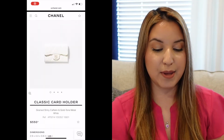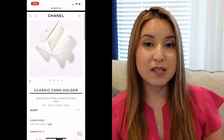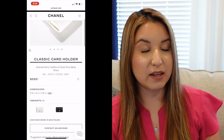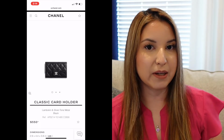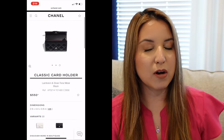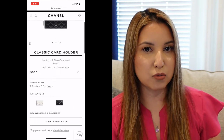First off, I have a classic card holder. This is actually a piece that I have seen in store at Chanel and I really do like. However, I'm someone that likes to keep my key fob along with my cash and cards, and my key fob in here kind of stresses the closure, but this is still a wallet that I really do like and I'm a fan of. So I'm comfortable enough putting my key fob aside and just having this for cards and cash only. So that is a card holder.